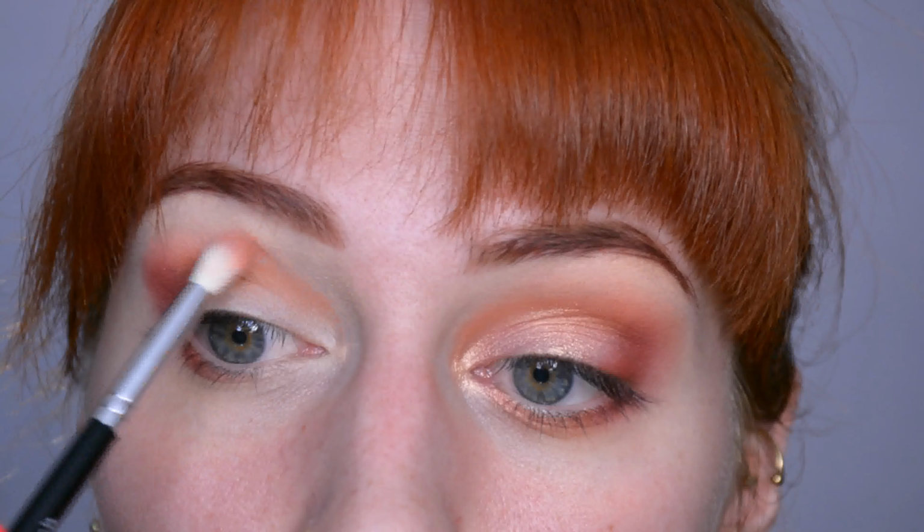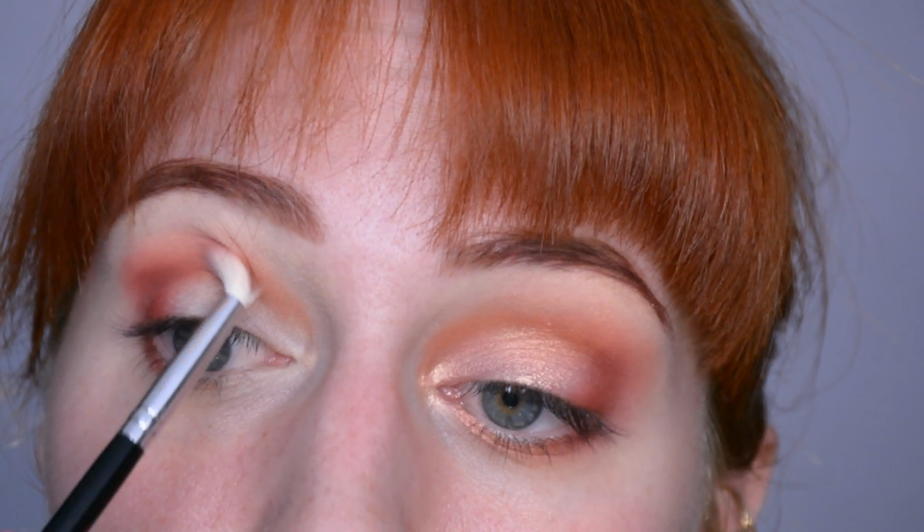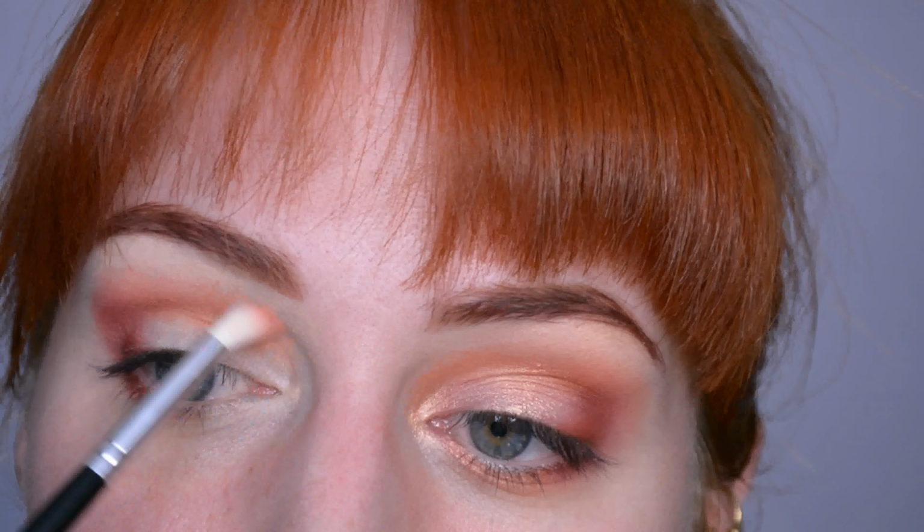And just make it look even with the other eye. Make sure that it does actually accentuate the crease line. But, you know, I'm keeping it subtle, which is rather a rare thing for me, but I'm trying my best. Okay, that's fine for now.